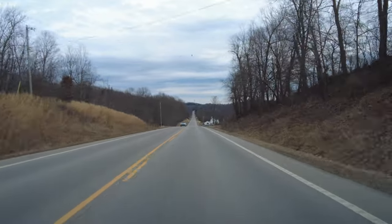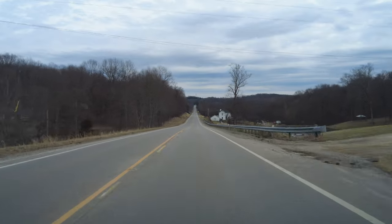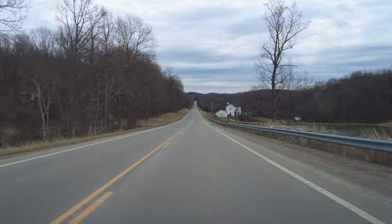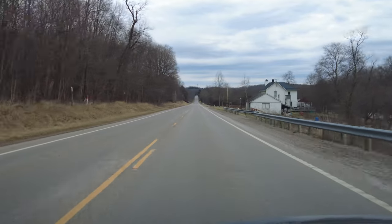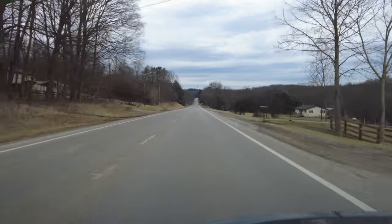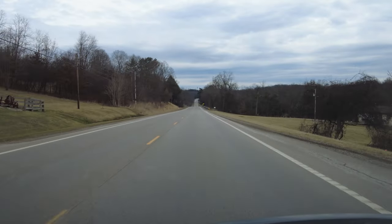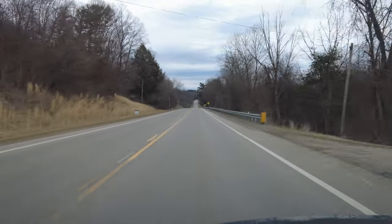And we'll even get into spaces that are four lanes. And it's a nice road to have because if something happens out on the interstate, traffic can be rerouted to 40. It's not a pretty sight when it happens, but it's an alternative route.